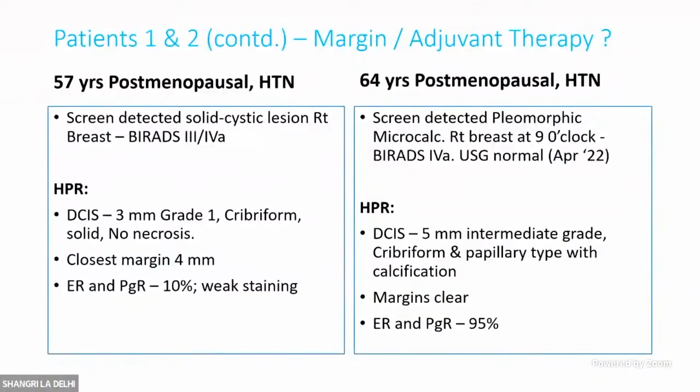Such small lesions we hardly see. So what did you do in your case? Did you give RT in this patient or not? With a score of less than 7, the local recurrence rate is less than 5%. There was a single university study, University of Southern California, where radiation was given to the entire breast. So that's what I'm saying, ma'am. There is a small cohort of patients, and definitely one of them fits into it.